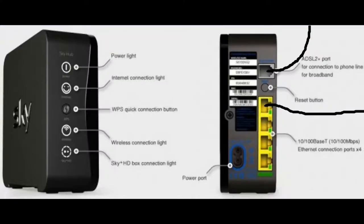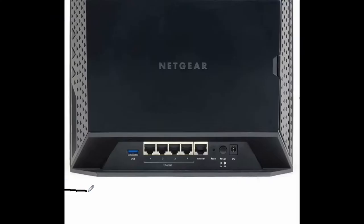Now you remove the RJ45 LAN cable from your computer, like this, and plug it into the router, the WNDR, or whatever router you have. But you plug it into the internet port. Then you take one of the LAN ports and plug that into your computer.